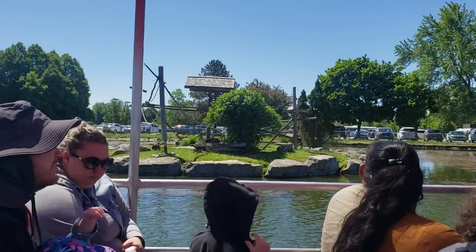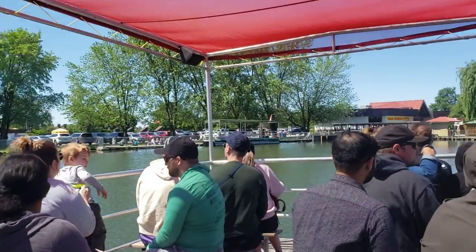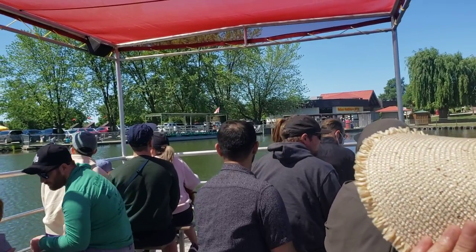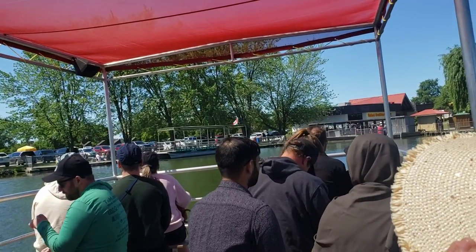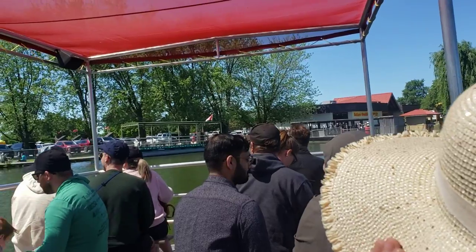Now, as you approach the docking area, I ask again that you please remain seated until we come to a full and complete stop. I'll secure us to the dock and open the gate to your right-hand side where you can then exit. Should you have any questions about the tour or the safari in general, I'd be happy to try to answer them for you. Otherwise, thank you for joining us today and hope you have a wild rest of the day.